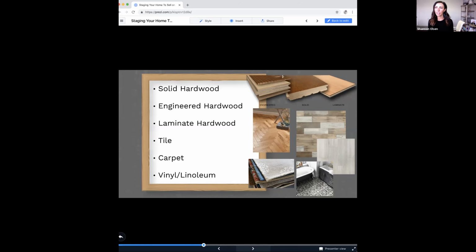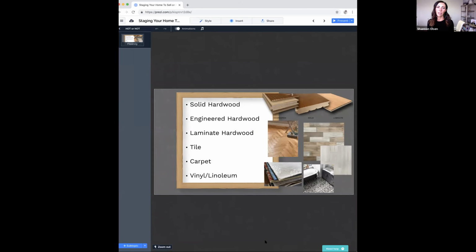People more than likely in a higher pricing point will not love vinyl and linoleum because obviously if they're paying top dollar for this home, they really want nice finishes and features. However, just like the laminate countertops, there's some really nice vinyl and linoleum that I've had people get down on the floor and touch because they couldn't tell if it was vinyl or linoleum.